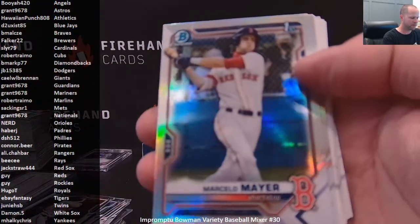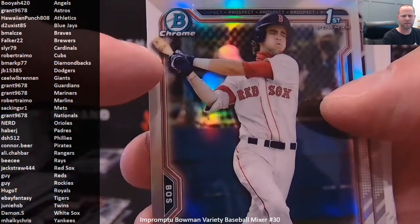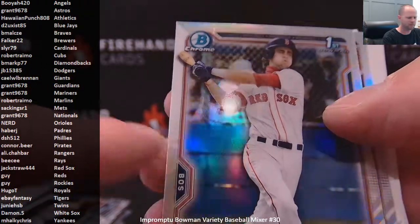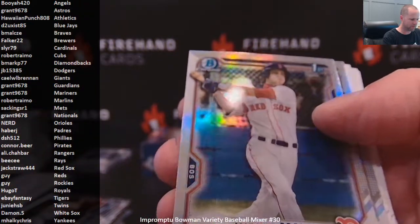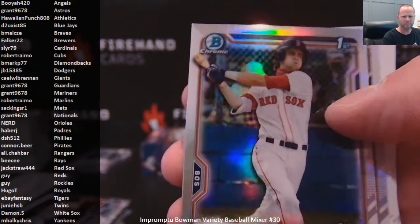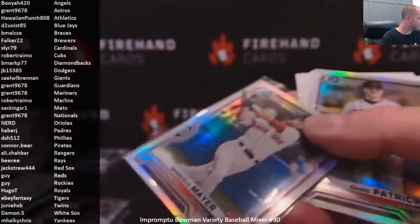Marcelo Mayer. Got a little bit of some gunk on it, unfortunately, next to the Bowman sign, as you can see coming down the top of the card there. Whether or not that's something that can be removed, I don't know. It's kind of in a line that goes all the way down through his hands, too. Full disclosure, though, as a pull, I'll make sure we don't get that wrong, because those base refractors of Marcelo Mayer are pretty good cards.